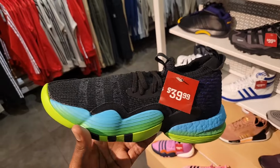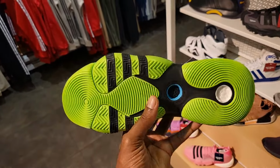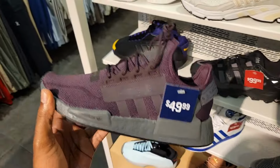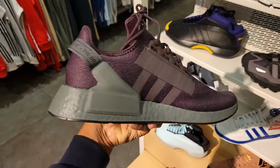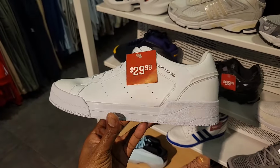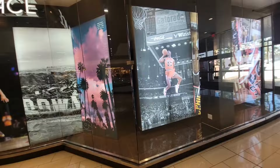So now we got some Trae Young 2s down to $39, pretty much the same price you see at Ross and Burlington. However, you get the full box with these at least. Normally $150 down to $49 for this burgundy and gray colorway on the NMD. Just had to show them because they're $29, normally $95. That's a pretty good steal.